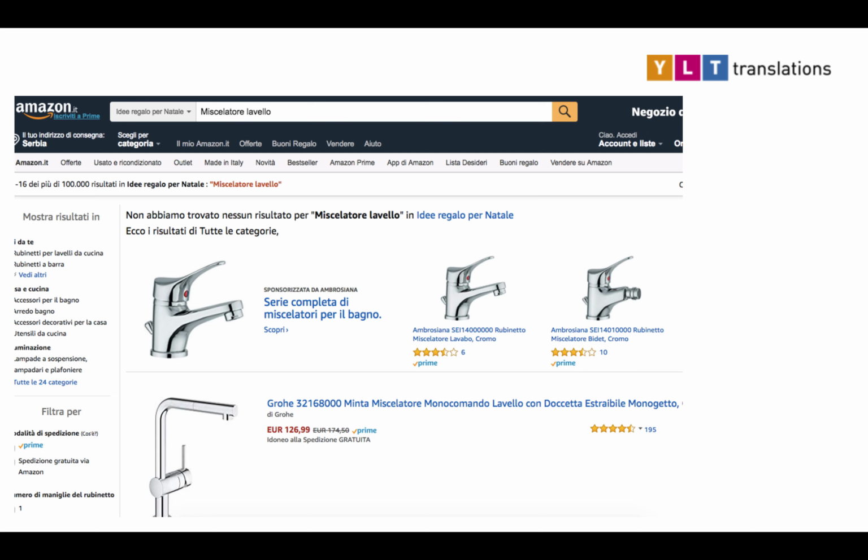Each marketplace is different. Even if you compare the US marketplace keywords with the UK marketplace keywords, you're going to find differences.